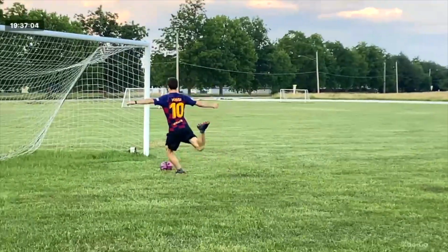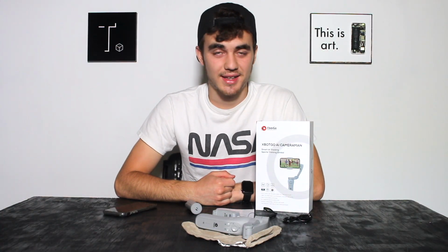And that is the XbotGo AI Sports Gimbal.